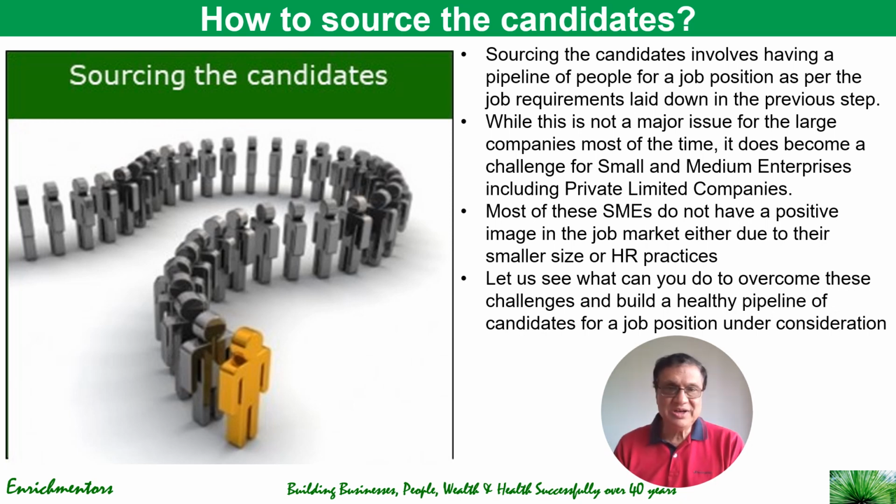Now, for large companies, this may not be a big issue because people queue up, and if you are a TCS or Infosys, you will get enough number of people. But if you are a small and medium enterprise, including a private limited company, it does become a challenge because you may not have the right image for people to be drawn to you.